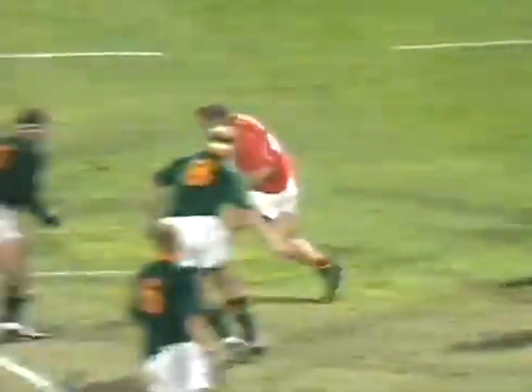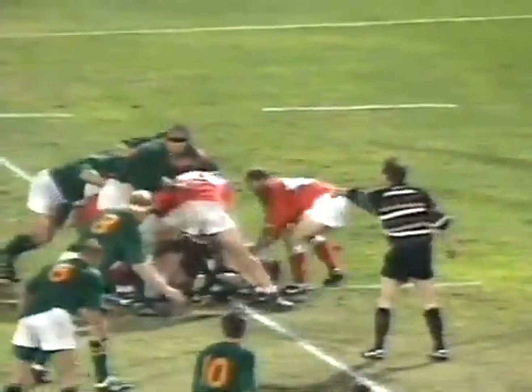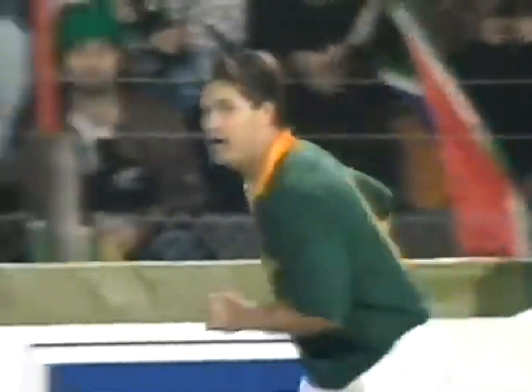Canada looking to run it. This is Eddie Evans. He's the most experienced forward in the Canadian side. Peter Hendricks comes away with it, straight onto the boot. One wonders if he could have just looked for some support. Oh, that's a quick tap taken by Canada. South Africa were caught unawares on that occasion.